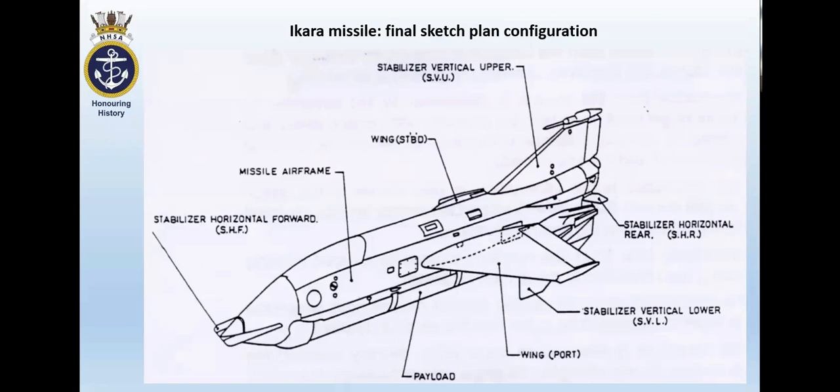Now, in this period, there was no digital computerization as far as this project went. It was an analog system. And if you can just point the pointer to the tailplane, the majority of the electronics for Ikara were to be maintained in the tail structure. So it was from the tail that it would communicate to the launching ship and through which command guidance would be established.